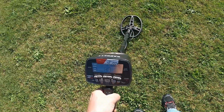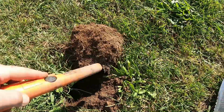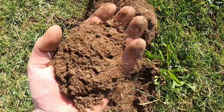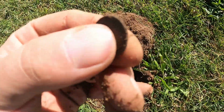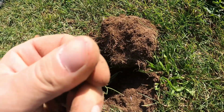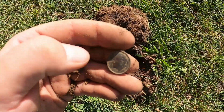And that's what we were digging for right there. Finally got a signal that's at least hitting up in the 80s consistently, so we are gonna dig that and see what we come up with. We're not in the plug here. We're most certainly in the hole. So got a bunch of loose soil there, and oh, there we go. It's exactly what I was expecting it to be from the reading. Looks like a dime, a Rosie, year 1997 it looks like. First dime of the day.